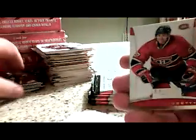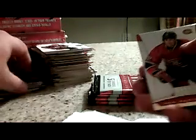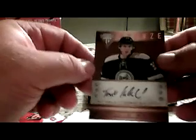I don't know if they have a signed version or not, Jeremy. Fitzy probably knows. He seems to be up on this hockey stuff pretty good. The acetates, are there autoed versions of like the acetate stuff? Like these? Oh.